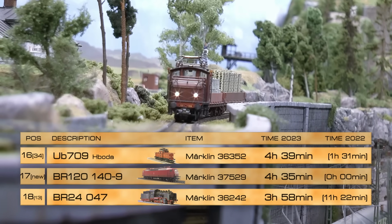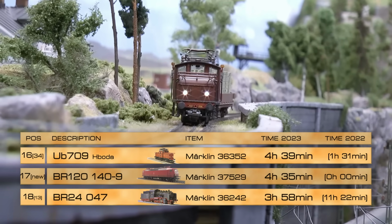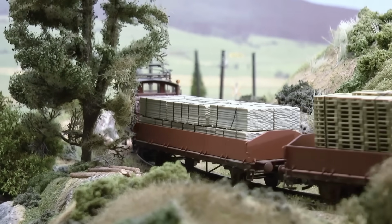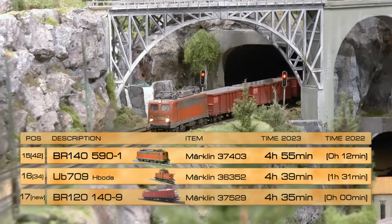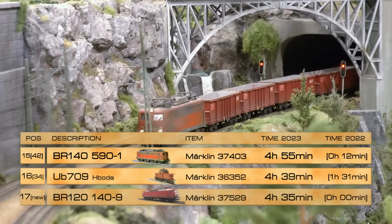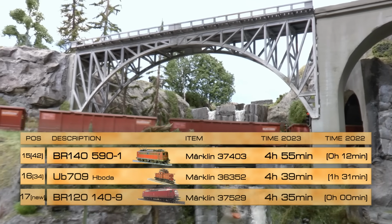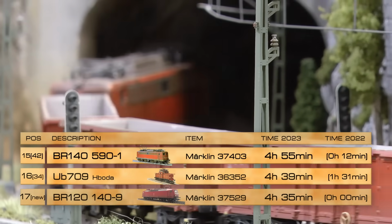In the 16th position, we find another of these UB709 locomotives. This electric switcher is stationed on the Himmelsboda. The red BR140 has really climbed the chart this year, up to 15th place from 42 last year. It has mainly been pulling this 3D printed set of EOS cars this year.